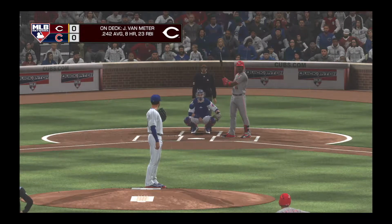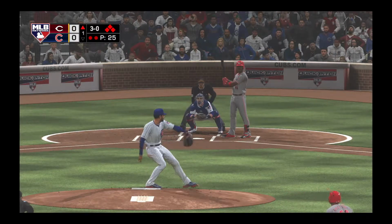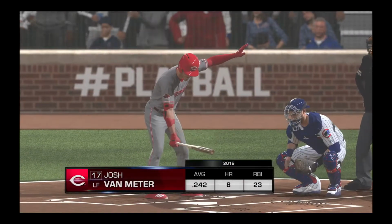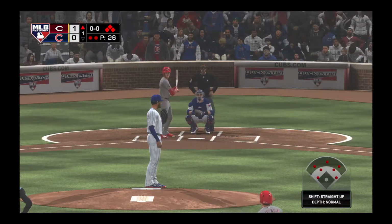3-0. Inside, ball. Well, nothing can make you question yourself on that mound more than 3 straight balls to a guy you know that you should go right after. Sometimes you just lose the strike zone and you don't know why. And that misses. Ball 4. A run will come in to score. Number 17.